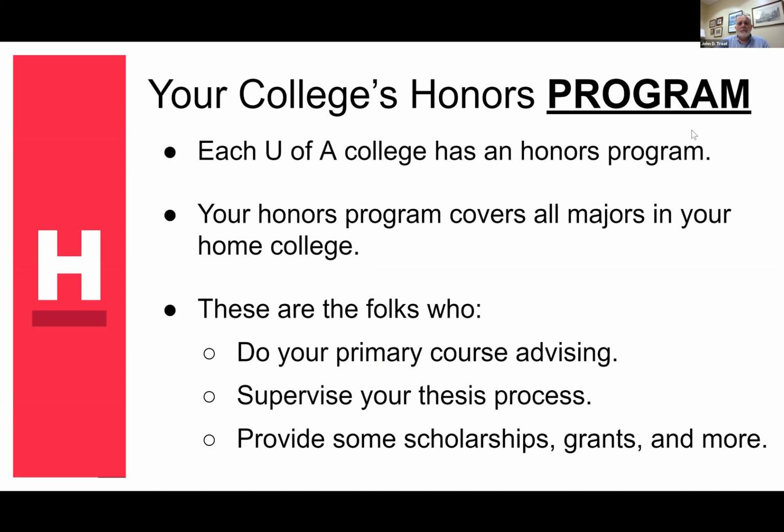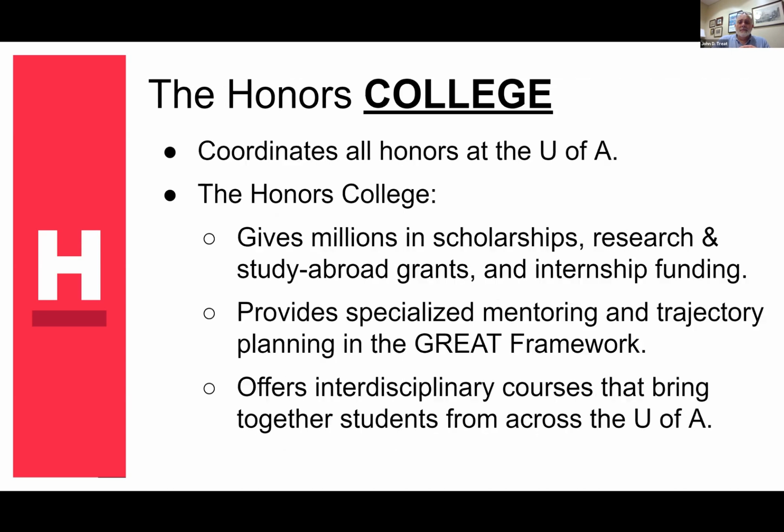Just quickly as a refresher, every college has an honors program. Your honors program covers the majors in your home college. They are the experts on biology and supply chain and electrical engineering. These are the people who do your primary course advising. These are the people, and this is one people get confused on, who supervise your thesis. It is your department that sets the criteria for your thesis.